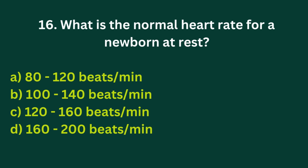Next question. What is the normal heart rate for a newborn at rest? This we already discussed. The options are 80 to 120 beats per minute, 100 to 140 beats per minute, 120 to 160 beats per minute, 160 to 200 beats per minute. Obviously, the answer is 120 to 160 beats per minute.